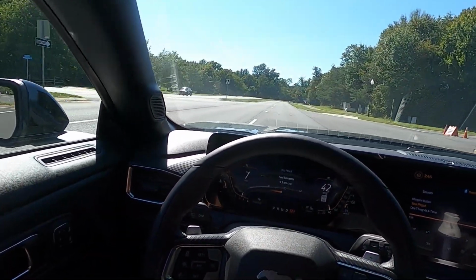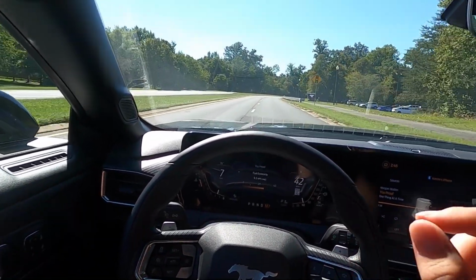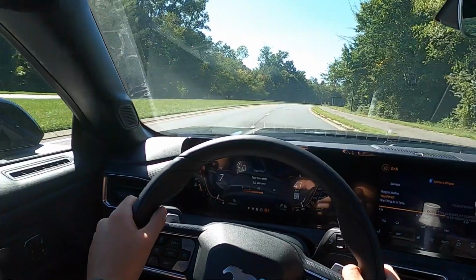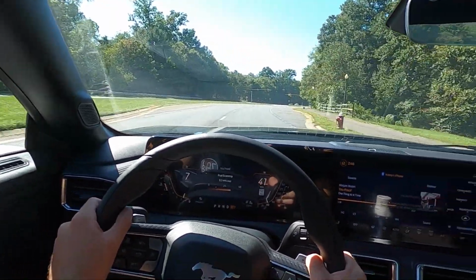I would definitely consider buying one of these again, if there are enough people letting me know that they would watch a build series or just a series on the chronicles of what it's like to own an S650 Mustang. I really like it that much. I really like the way it looks. I definitely like the way it drives. It's very comfortable to drive.